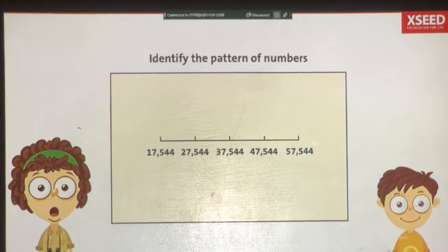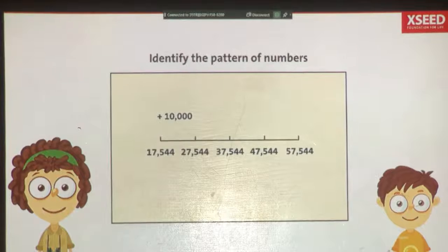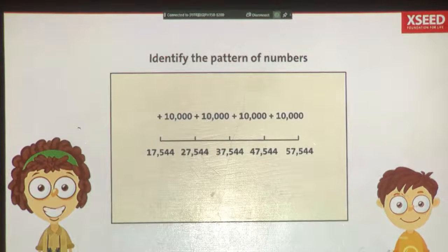Sid, what have you found? I found that there is a difference of 10,000 between the first number and the second number, the second number and the third number, and so on. Correct, Sid. So, we can say that each number increases by 10,000.